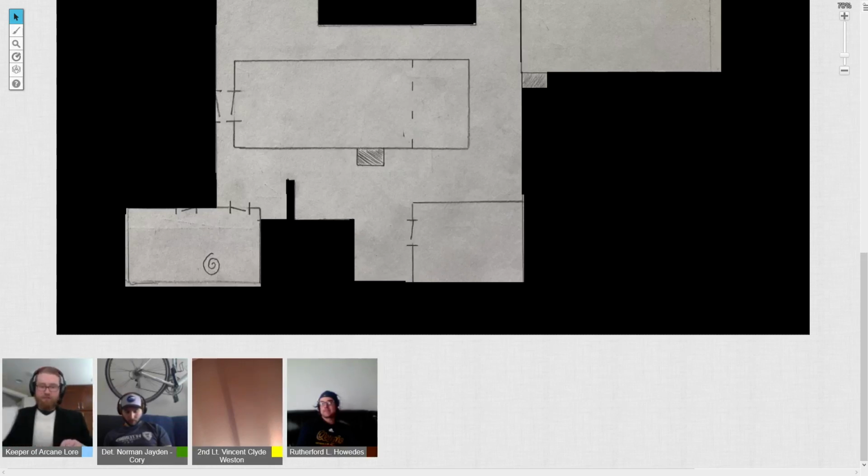Correct. Could we search his person for anything of interest? You can. I would like a used search bullet. Any identification, wallet, weapons? Roll spot hidden. I rolled an 89, which is a failure. You don't find anything that interesting. I mean, it's really easy to find. It's not hidden in his inner coat pocket.